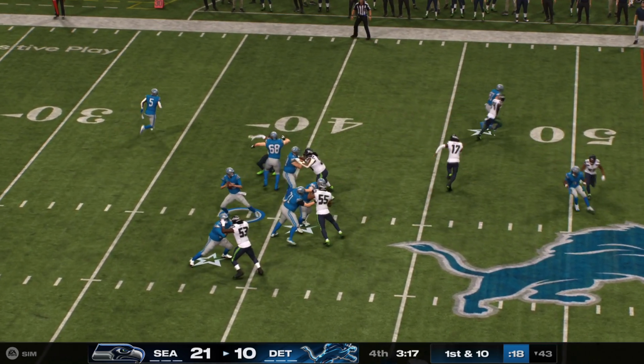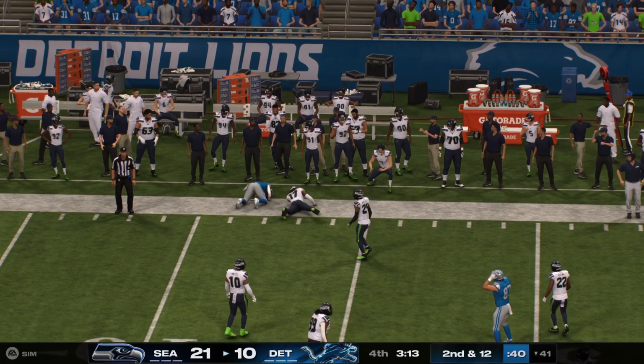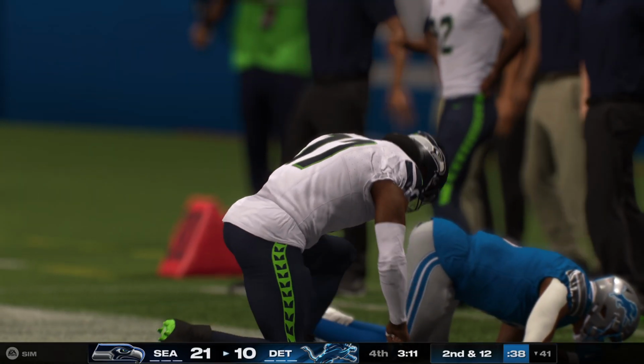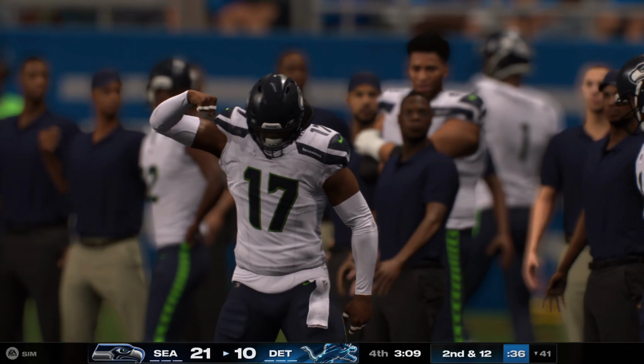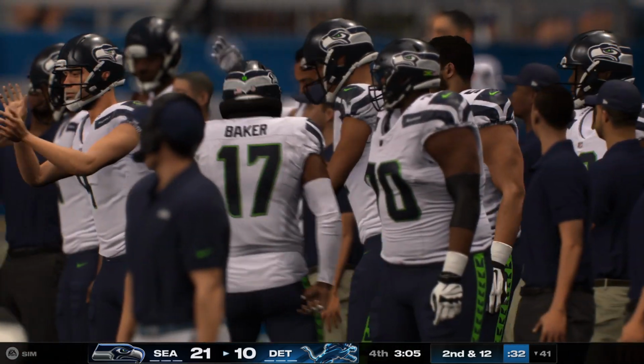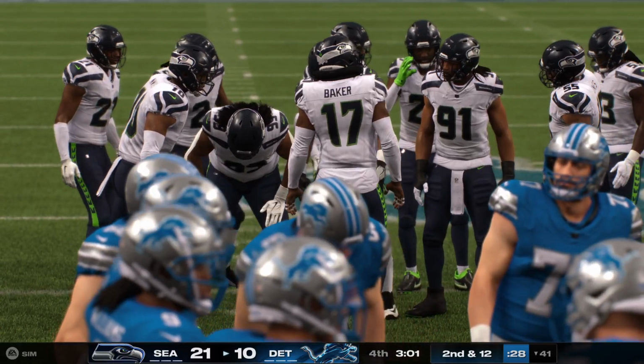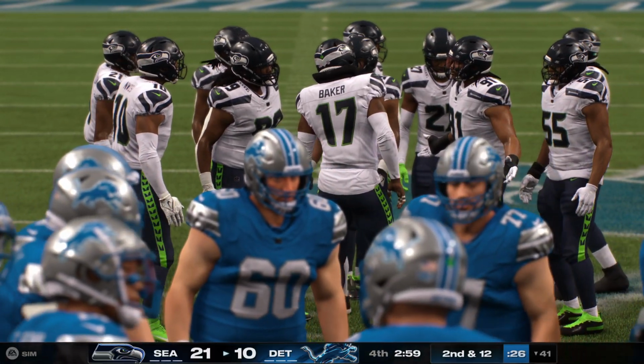To throw is Goff. And he'll lose yardage here, back at the 41. The completion, but they go in the wrong direction. A loss of yards, and now they're dealing with a 2nd and long. I believe I could see what they were trying to do there, but unfortunately, the back ran out of room, too close to the sideline.